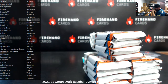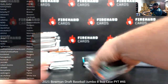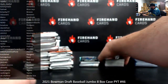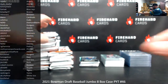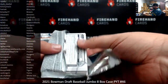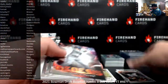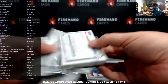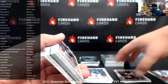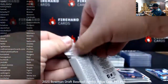Yes, it was, as a matter of fact. I have pulled a LeBron color blast out of Spectra. It was beautiful, too. No, it'll be Super Chaos LOTL, last off the line. In fact, they shouldn't call it Super Chaos. They should call it last off the line. That LeBron color blast is certainly up there in terms of value. I pulled a couple of Tom Brady's, but I don't think the Tom Brady's will compare to the LeBron color blast.